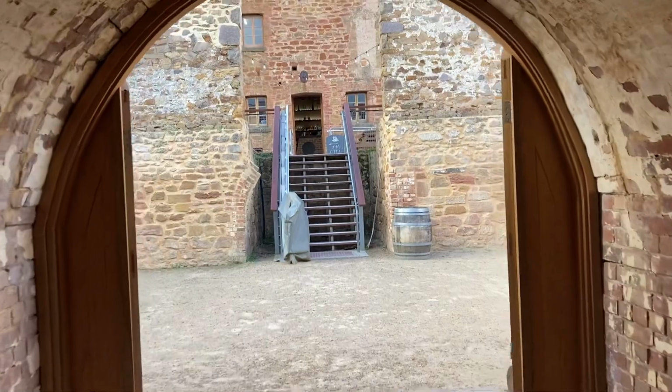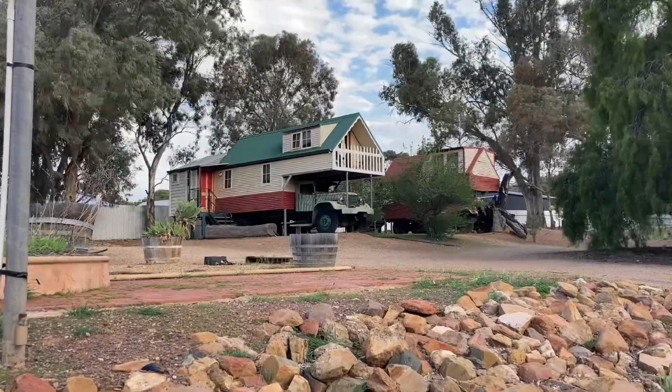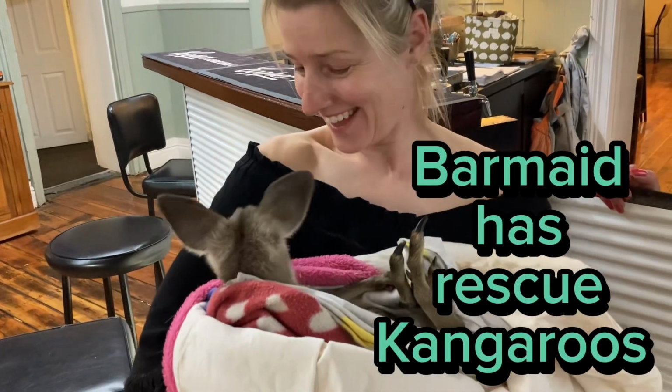Back out to the brewery. Check out these houses behind the pub. They're brilliant. Old car converted into a house. And the other one, I got 16. Maybe just got a rescue.